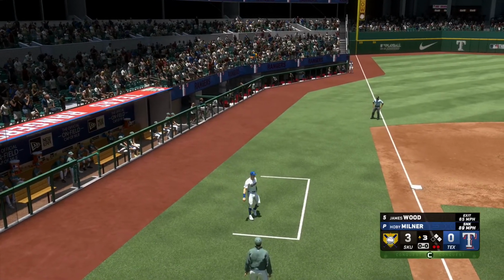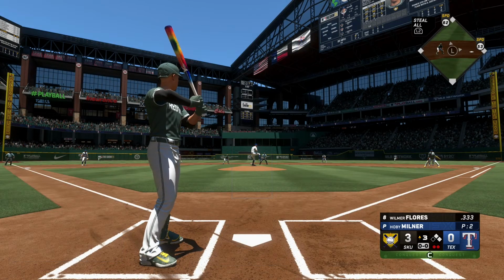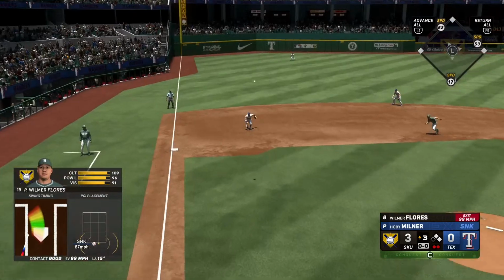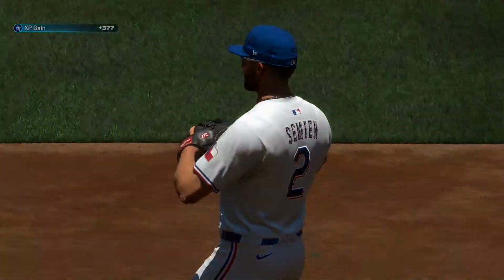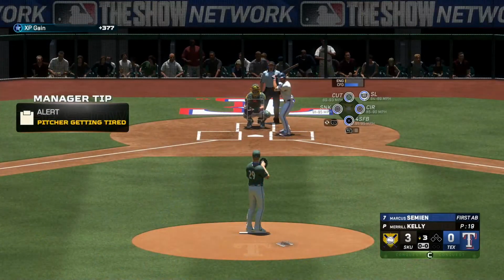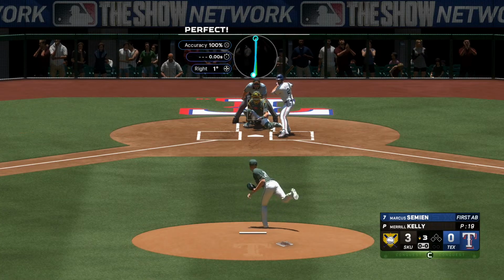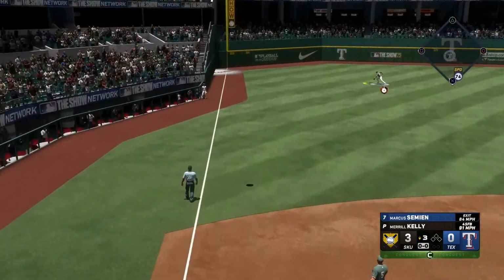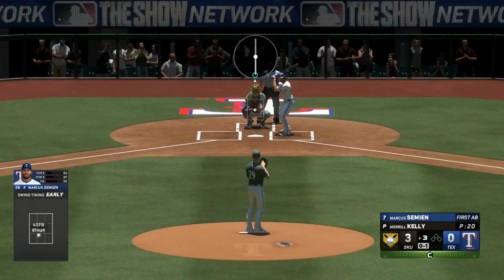Young pulls it down, and there's 2 gone. And now it's Wilmer Flores. He's 0 for 1. That's hard hit on the line. Langford makes the grab. And we're back. Here's the second baseman, Marcus Simeon. High fly ball down the left field line. Way back there. And it gets into the corner, but it's foul.